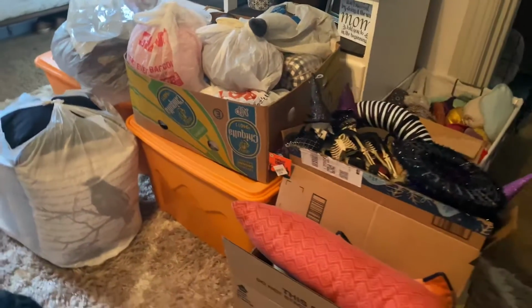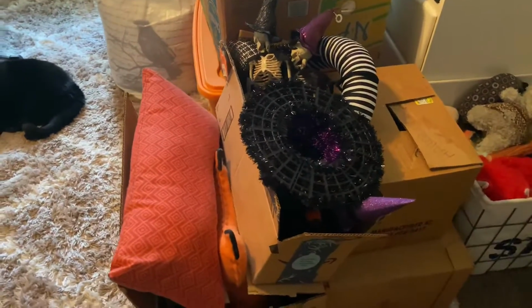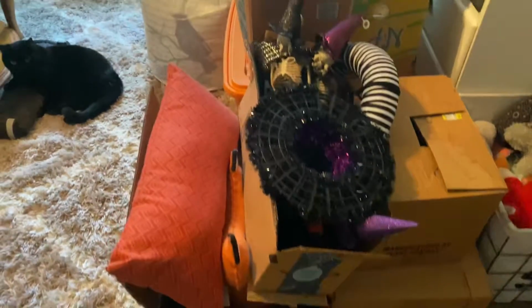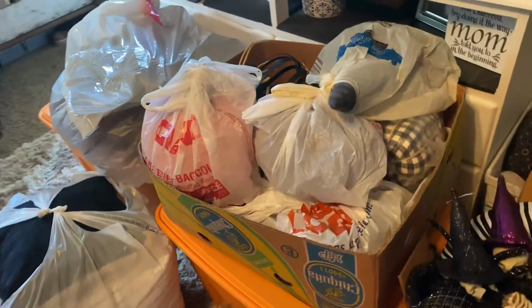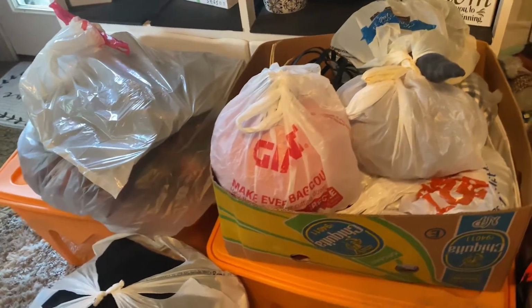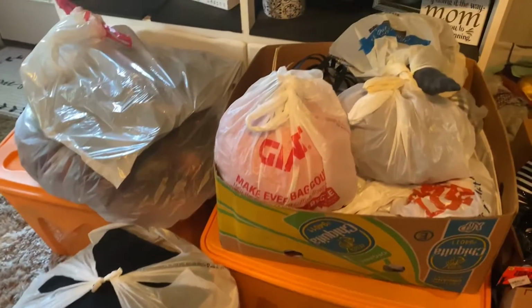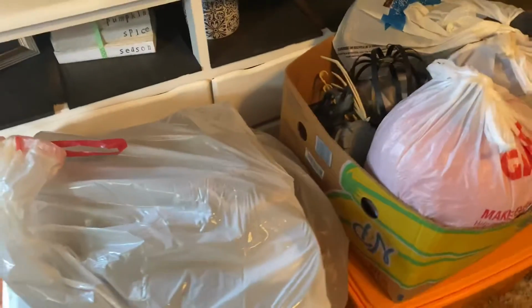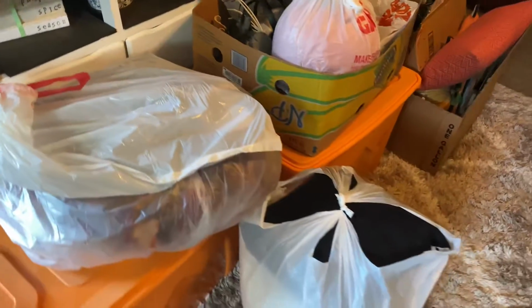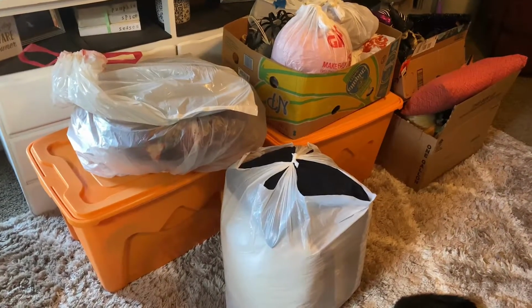Okay guys, so this is the idea of how much stuff I actually have for fall and Halloween. Every single one of these boxes and everything else has either fall or Halloween decor in it. I will get out and show you a couple things, but for the most part, I'm probably just going to decorate and then wind up showing you everything once it's done, because there's a lot of stuff, as you can see.